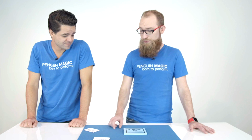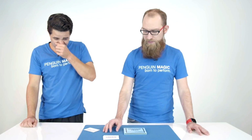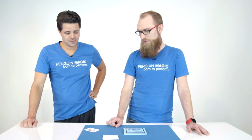The cards are really nice. These are high quality cards, and I think they're printed by the U.S. Playing Card Company. They must be, because they've got that nice finish and the thin crushed stock, and the ink's not going to wear off or anything like that. It's like a packet trick that's not even a packet trick.